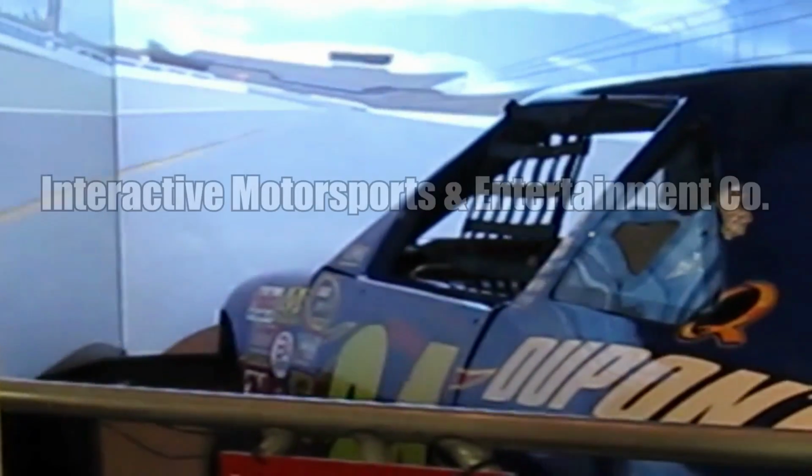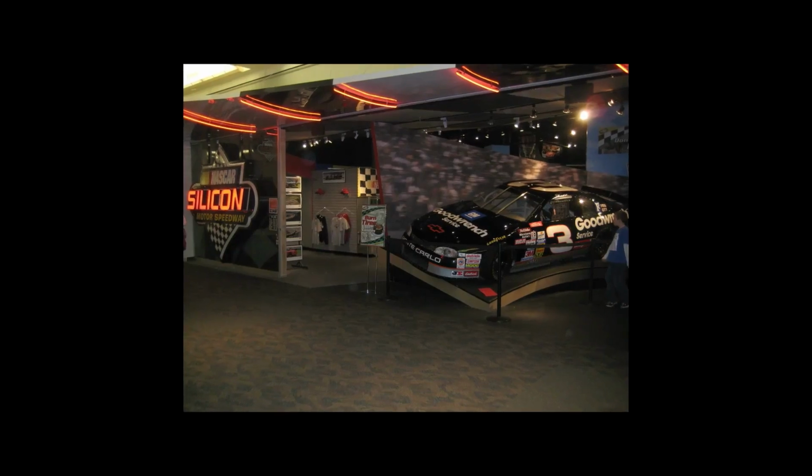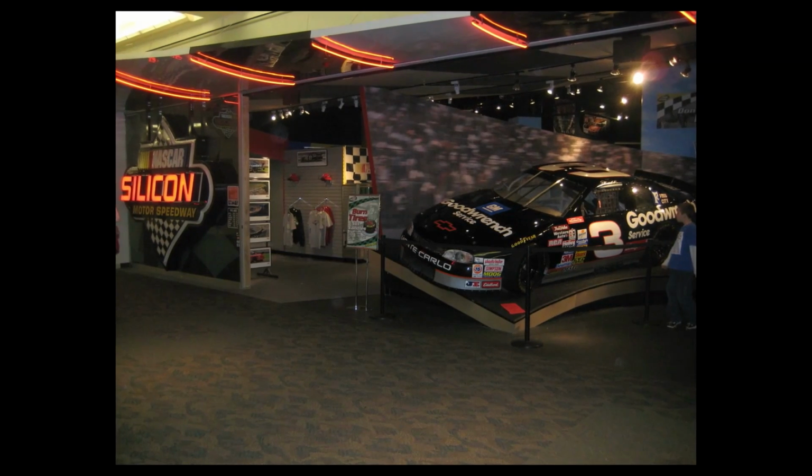In 2008, Silicon Entertainment Inc. once again rebranded, this time calling themselves the Interactive Motorsports and Entertainment Company. As at this point in time, the race simulators were basically all they had, and there were only a handful of locations that still had them, including the Silicon Motor Speedway at the Mall of America, which in a cruel twist of events, the very first Silicon Motor Speedway would also become the very last.